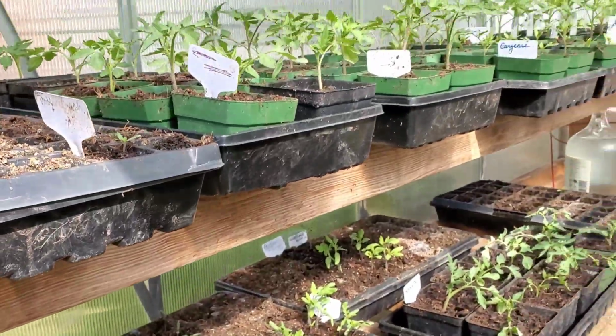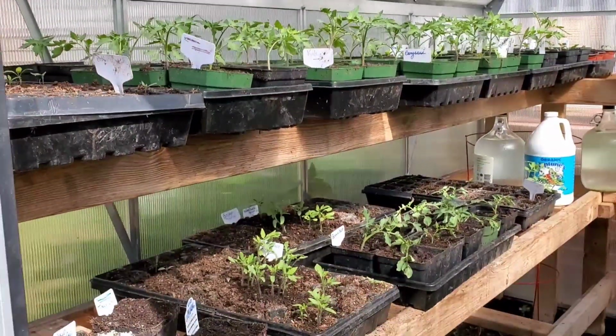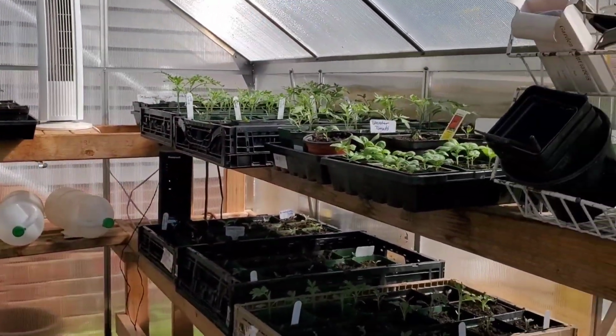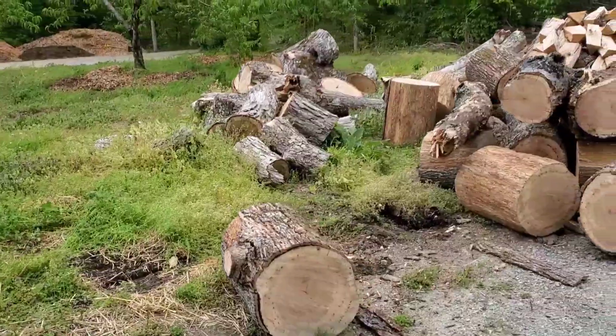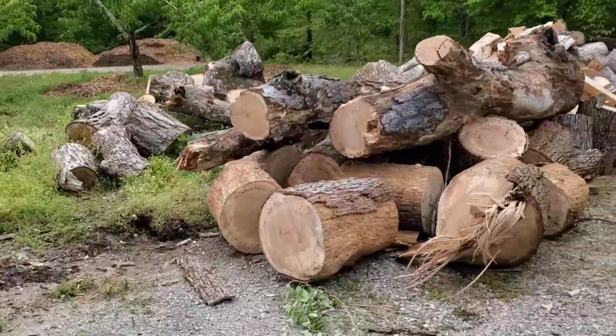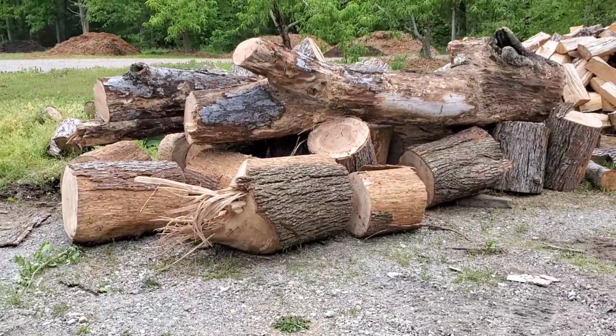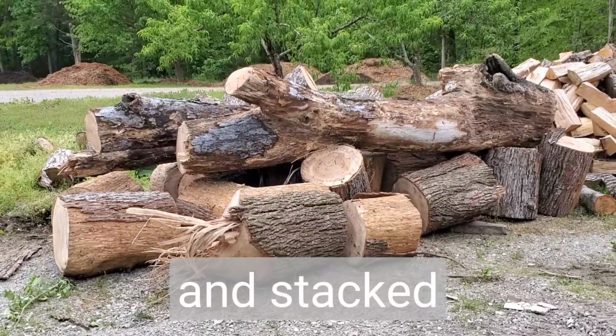So that's what the Harbor Freight is holding for me right now at the end of April. And my husband brought home a trailer load of free wood that was being chopped up on a job site he was on this week. So that's going to be a summer project, getting that chopped and split.